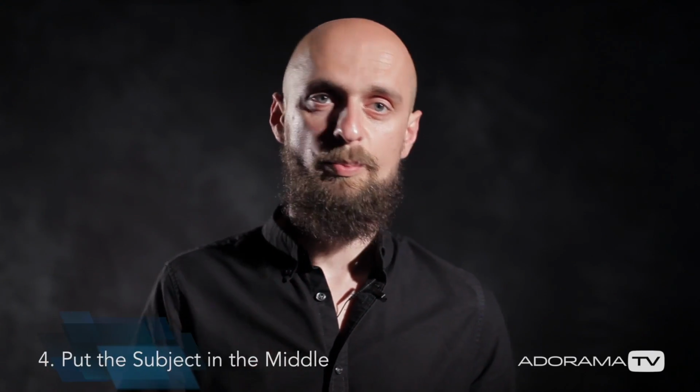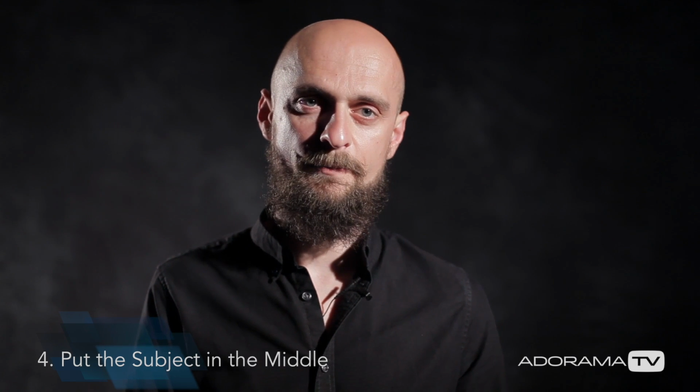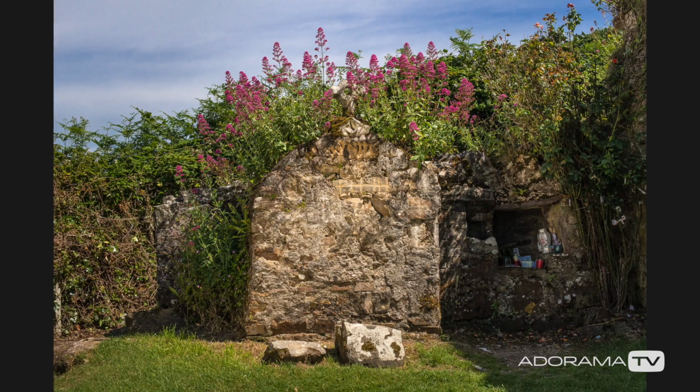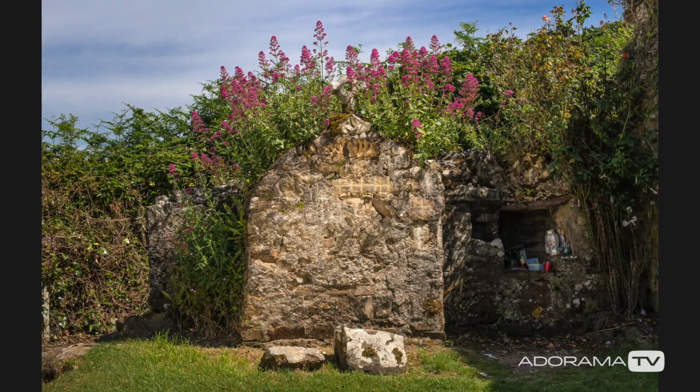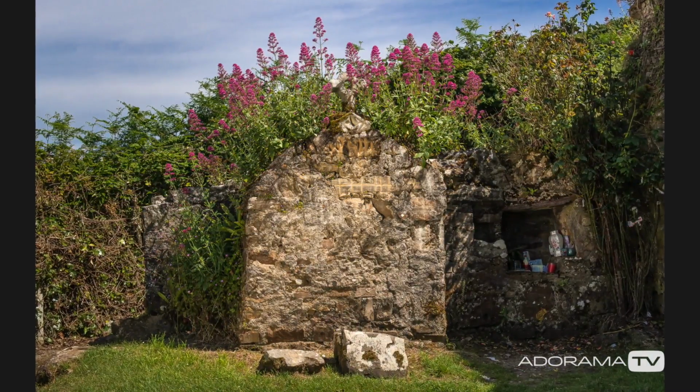Number 4. Putting the subject in the middle. A great tool for portraiture which you can interpret and use in a number of different ways as well. Combine this with an interesting background that adds to the photograph without distracting the viewer, and you will create something more powerful and more pleasing to look at.